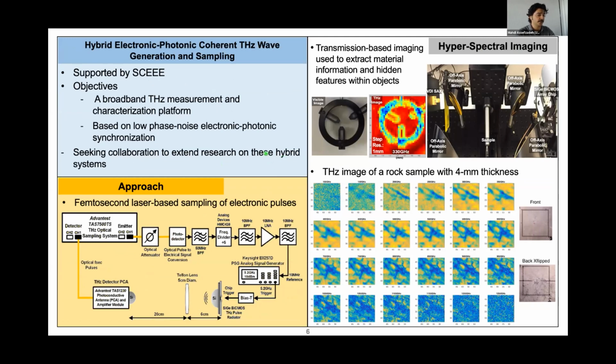I also would like to introduce you to one of my recent projects that I'm currently working on and might have potential for collaboration. This project is called Hybrid Electronic Photonic Coherent Terahertz Wave Generation and Sampling. So here our goal is to use the best of both worlds and synchronize femtosecond lasers with digital electronics to build a hybrid measurement and characterization system. We made a proof of concept setup that includes an optical detector and an electronic radiator, and we're capable of making spectroscopic measurements. And now I'm going to show you some of the applications that we demonstrated with these chips.